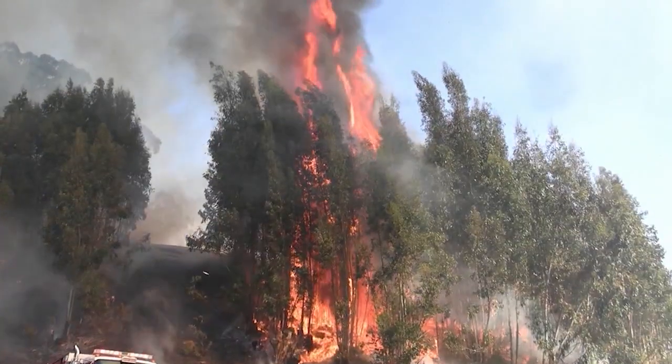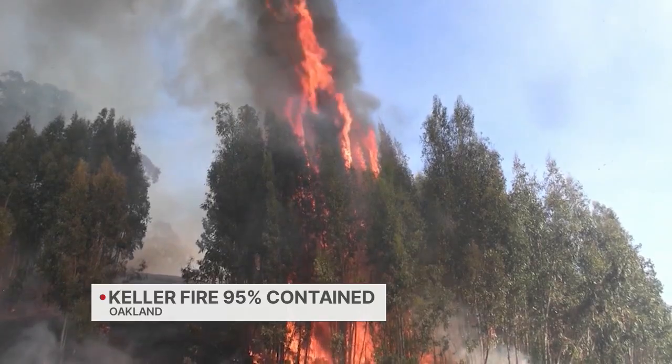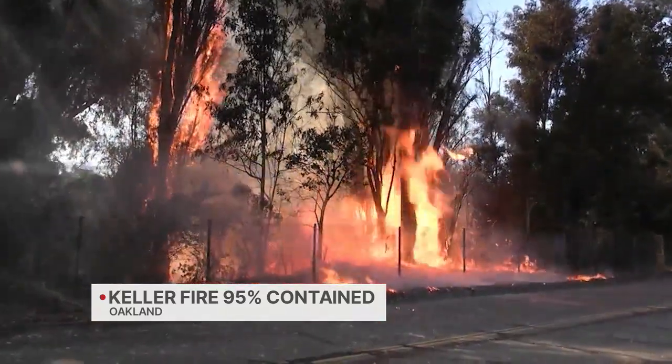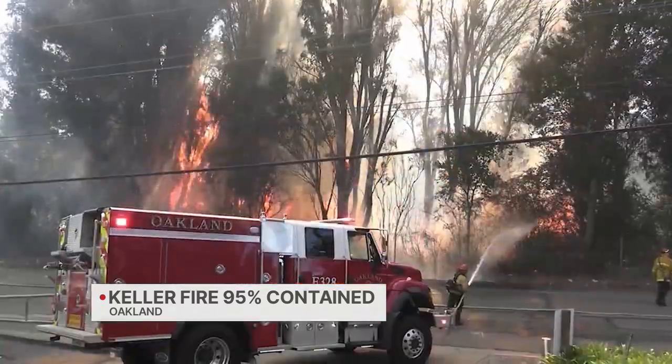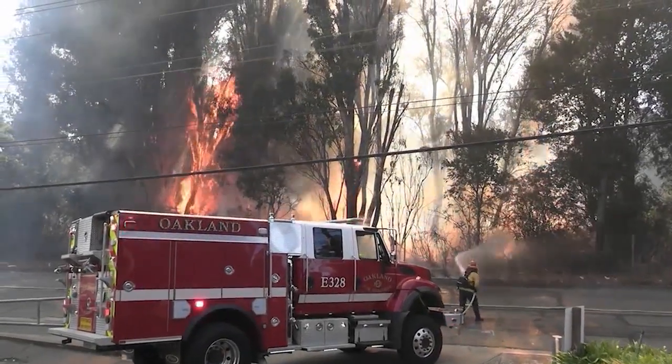The Keller fire is very close to full containment, but the smell of smoke in the area is likely to linger for the next few days. After forcing nearly 500 homes to evacuate, CAL FIRE says the 15-acre blaze is now 95% contained. That fire broke out Friday afternoon along a freeway, winds pushing the flames into a neighborhood in the Oakland Hills and damaging 2 of those homes. Evacuation orders were just lifted last night, but tonight crews remain in the Oakland Hills monitoring what's left.